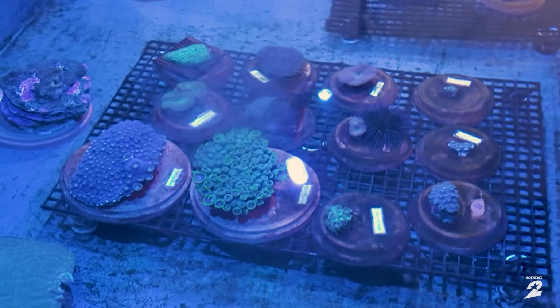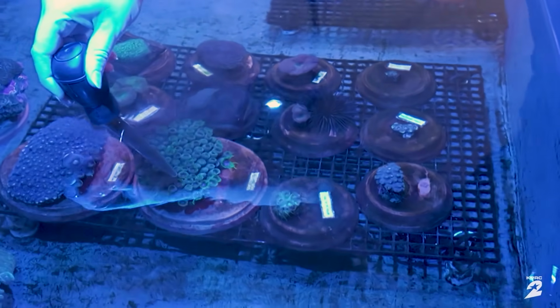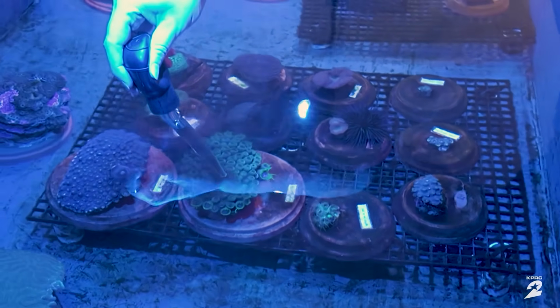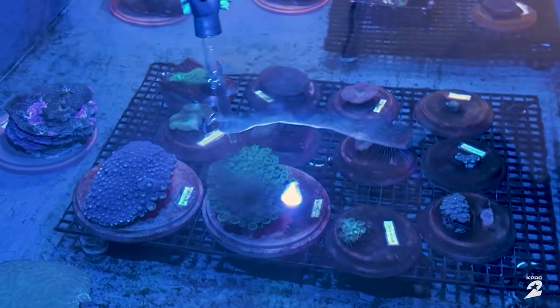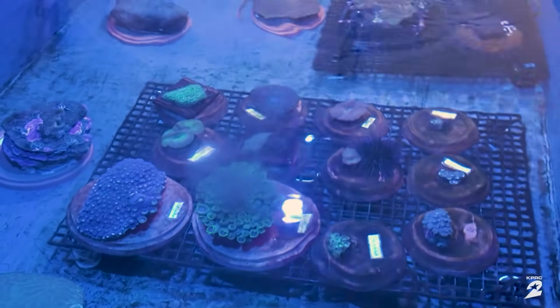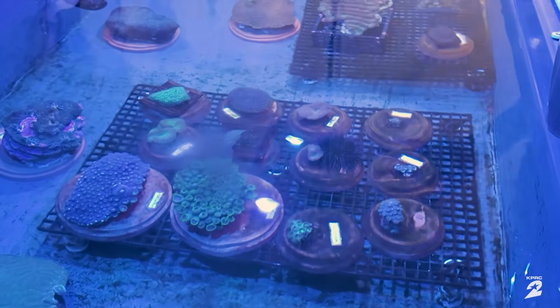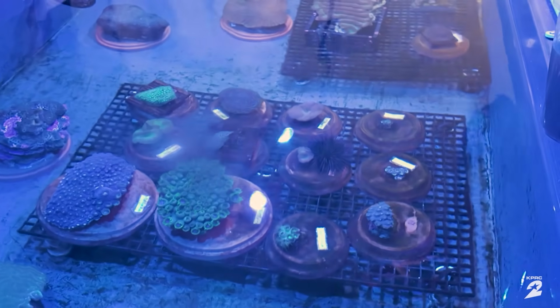So I'll go ahead and feed this other side. The nice thing about corals is because they are colonial, or they live in this colony together, I don't have to worry about feeding every single polyp because they do share nutrition across the entire colony. So as long as most of them get some food, it will be plenty of food for everybody else in that colony.